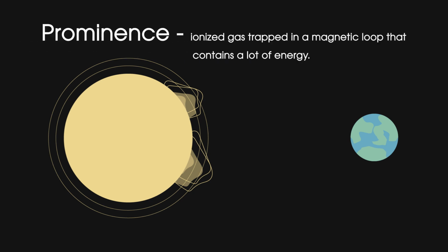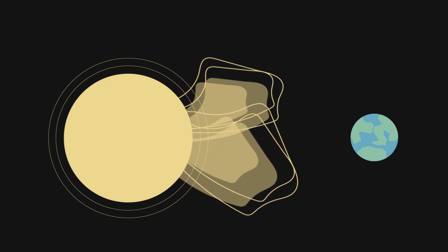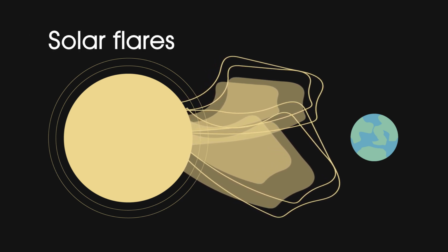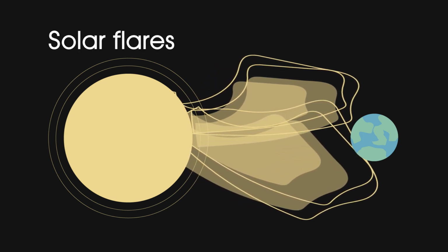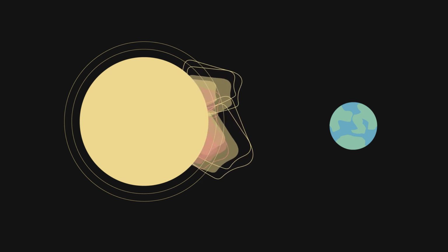A prominence is ionized gas trapped in a magnetic loop that contains a lot of energy. And when two prominences coalesce, they form solar flares that can fling ionized gas and energy towards Earth's atmosphere, showering it with ionized protons. When the ionized protons are swept across the atmosphere, they can ionize the particles there, creating beautiful glowing auroras. On the other hand, CMEs aren't that harmless.